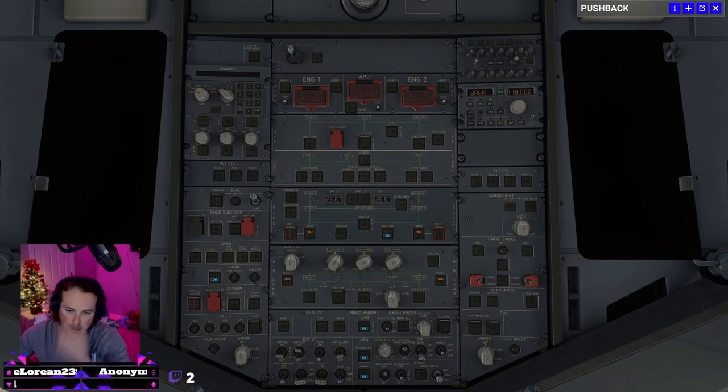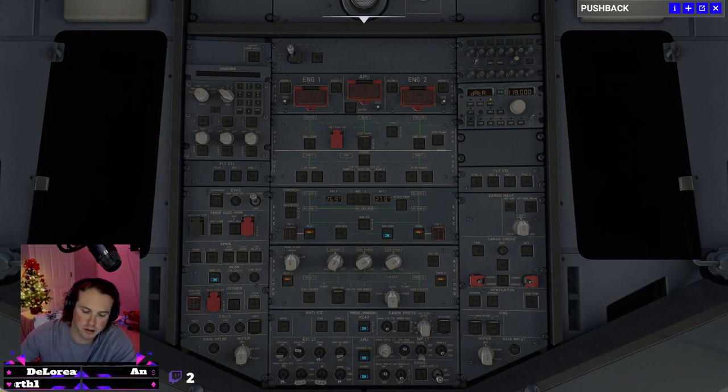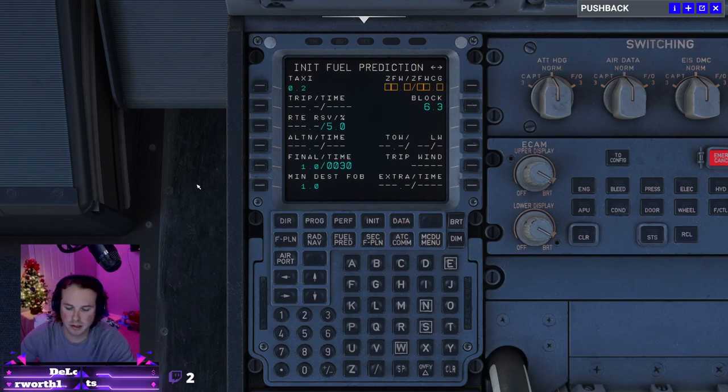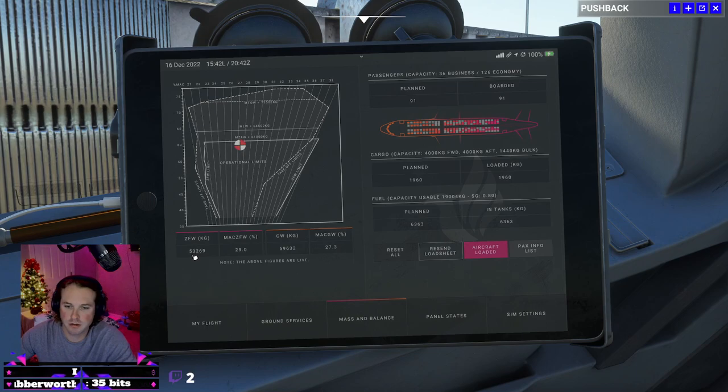Ground, Walker Air Transport 3039. All right, guys, while we're waiting on that, Bravo 15 with information Golf, ready for pushback and engine start. Let's go ahead and finish this out. So let's take a look. Ground control, start your session. Zero fuel weight is 53.2. Roger, copy. Center of gravity is 29.0.